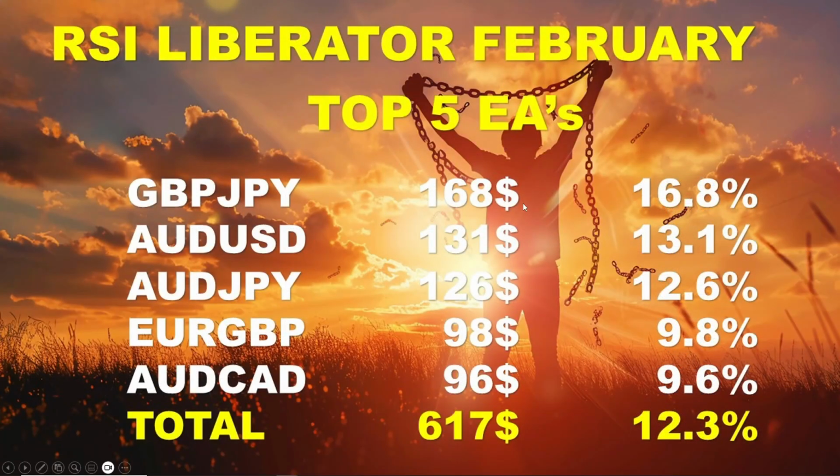But we want to have a closer look at the entire month, because that also provides some very good data. Great British Pounds Japanese is doing extremely well with $168 or 16.8%. So again, the Japanese currency pair, the way we are now trading everything, is a lot more stable, a lot more secure. So it is traded with big gap sizes, but as you can see, they are still working out. So cash gained quite well with the same low drawdown as the rest of them. The Aussie Japanese in here, $131 or 13.1%. Aussie Japanese also here, 126 or 12.6%. So definitely worth having a close look at those three.